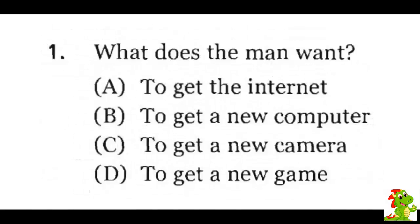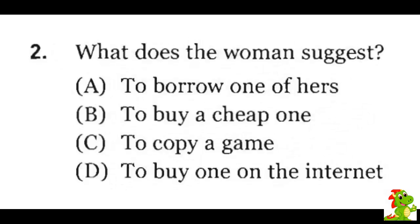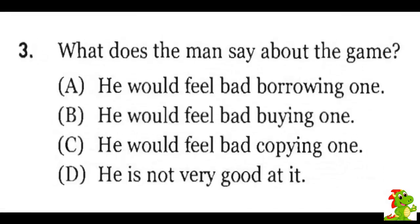Number 1. What does the man want? Number 2. What does the woman suggest? Number 3. What does the man say about the game?